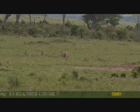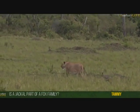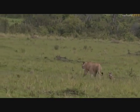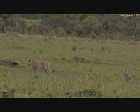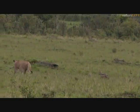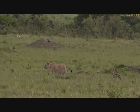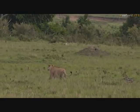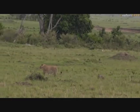Now, Tammy, you're wondering if a jackal is part of the fox family. Well, a jackal is actually part of the Canidae family, like foxes. And they look very similar. I mean, they're pretty much the same thing, except I think foxes make more of a howling noise, more of a screech. Although jackals howl too, especially the blackback jackal. They're very vocal creatures. Obviously, we've clearly seen that today. But they're all, I suppose, distant relatives of dogs, a very long time ago. See, now she looks like she's getting a little bit annoyed, the way she swished her tail like that, as if to say, leave me alone.